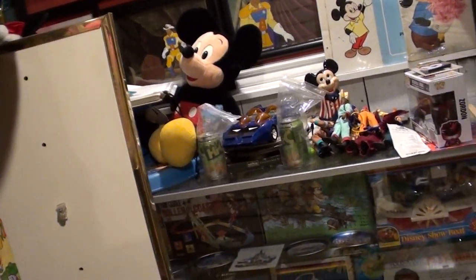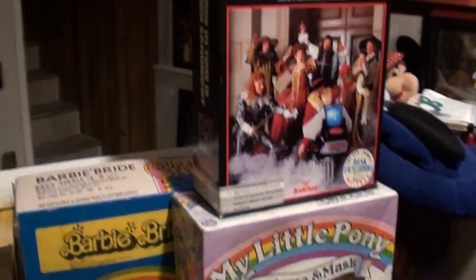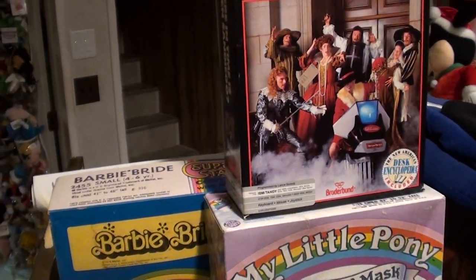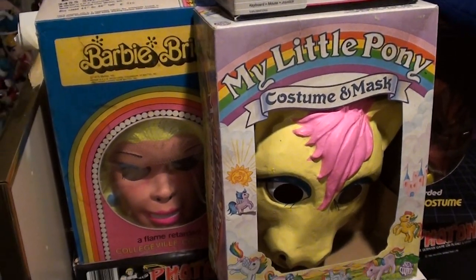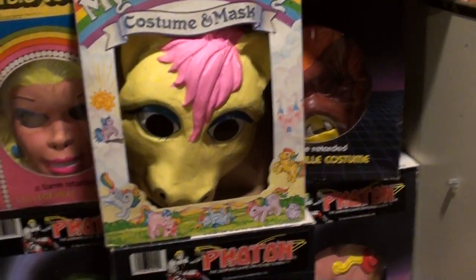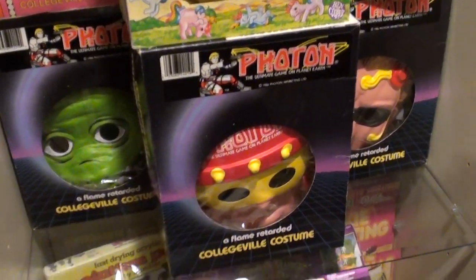And then, this thing actually turns, and I'm going to turn it here. As you can see, it's turning towards us, so I get a better shot. I got this little display shelf from somebody here in town. There's a Where in Time is Carmen Sandiego original release on there for IBM Tandy, and I got a bunch of costumes. There's a Barbie Bride, there is a My Little Pony, there's all four of the Photon masks and costumes from that year. Those are super hard and super tough to find.